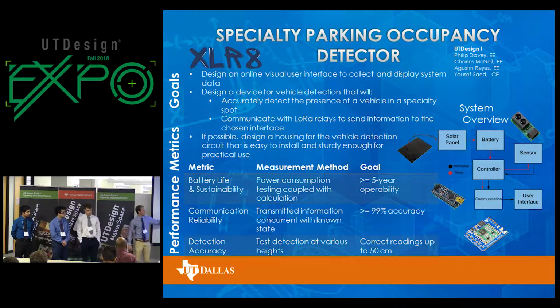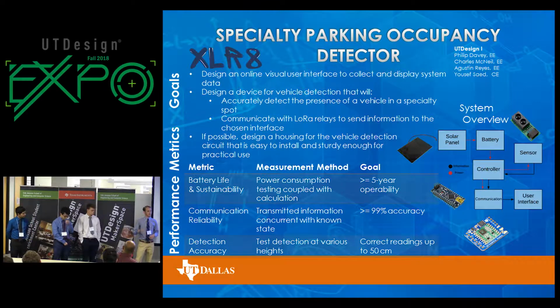A big part of what we're trying to do is have each individual module last a long time before it needs the battery replaced or be replaced as a whole. So we're trying to stay very low power, and we're also trying to use solar power so that these things have a very long life. And we also want to be very accurate, so when you look on the website you can be sure that if it says it's taken, it is taken. And so that's what we're trying to do to help UTD's campus. So if y'all have any questions.